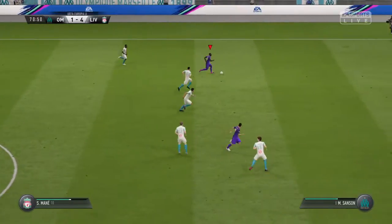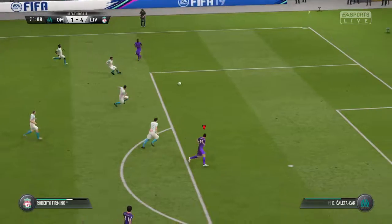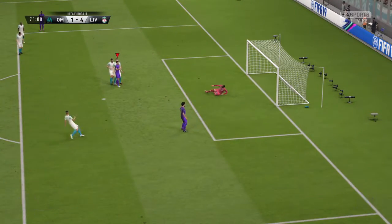That's an easy cut out for the opposition, saw the pass coming. Firmino! No, it's offside.